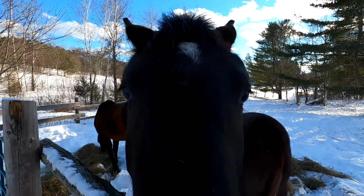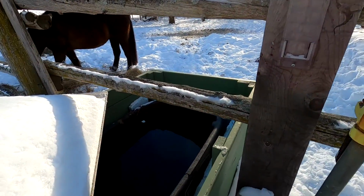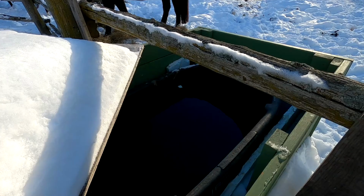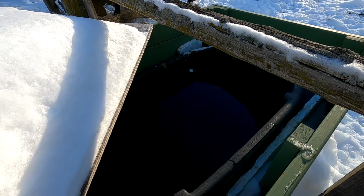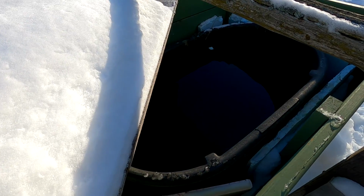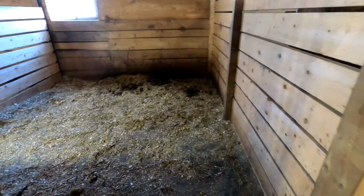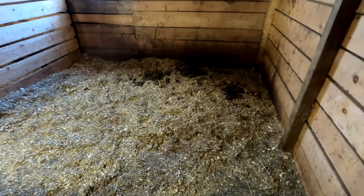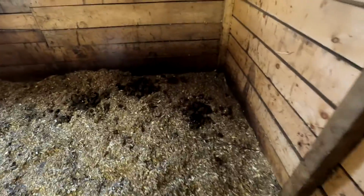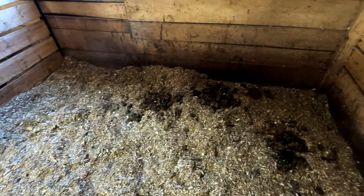Yes, good old Pipe. So we have an outdoor water tank for them in the winter. This is heated so they can come and get water anytime. We have this cover that partly covers it just to help keep it a bit warmer, and they've got insulation down the sides here. So after a night of being in the stalls, you can see they've done quite a bit of pooping in here, so we just have to clean that out each day, which isn't too bad.